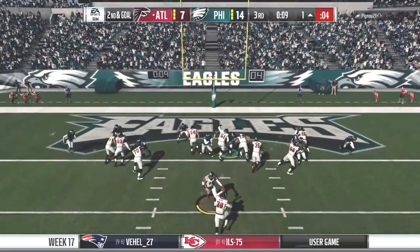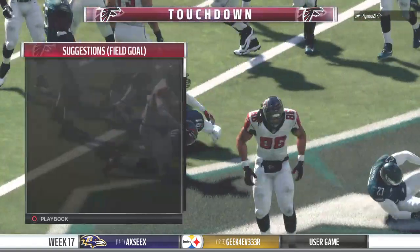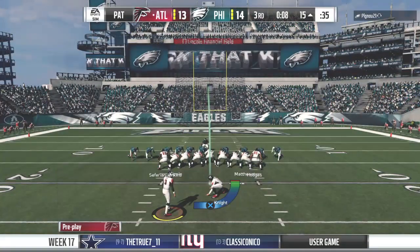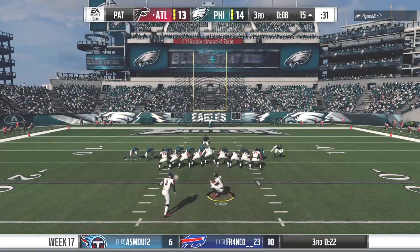They'll need to get the play off quickly. They'll run it here with Michael. And he gets in. Touchdown, Atlanta. Christian Michael, his 5th touchdown now on the year. And the Falcons are an extra point away from tying the football game.